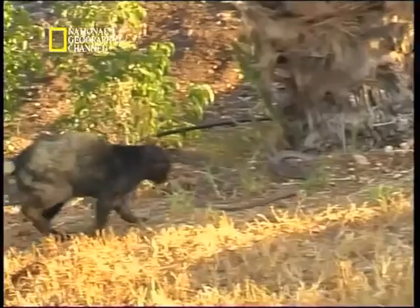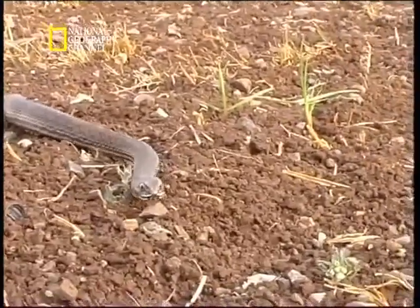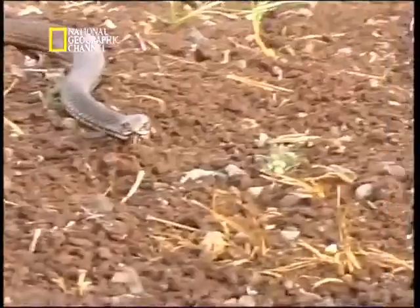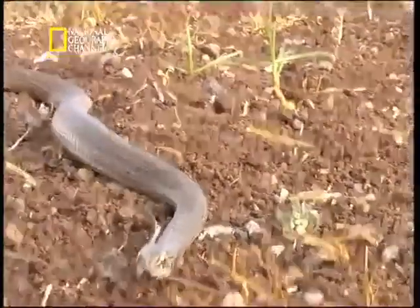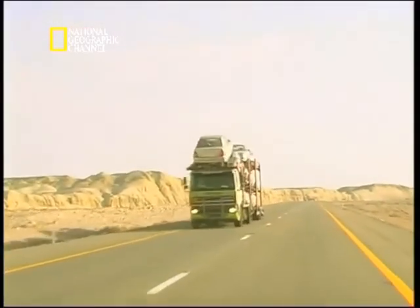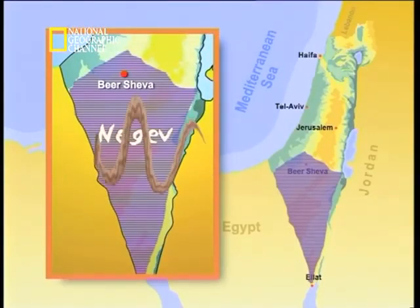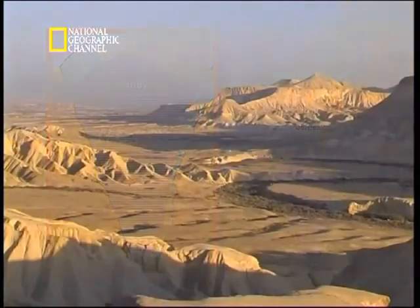This time, both cat and snake emerge unharmed. But in truth, most snakes are at far greater danger from cats than the other way around. As much as I love exploring the Carmel, the real action for snakes packing poison is in the Negev, an arid desert covering 2/3 of Israel's landmass.